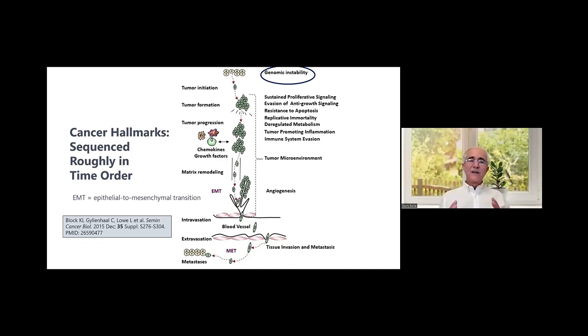So if we have better genomic stability, then we're less likely to get all of these other effects, all these other hallmark changes that come in over time, and you can see them there. And particularly later on, once you get some of the hallmark changes like deregulated metabolism and resistance to apoptosis and evasion of antigrowth signals, then it's thought that this feeds the abnormal cells and encourages them to form a tumor via some other critical hallmark issues, which are the tumor promoting inflammation and the immune system evasion. And of course, the tumor microenvironment plays a later role there as well.